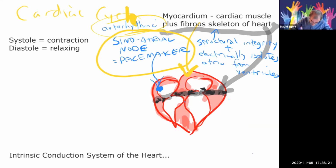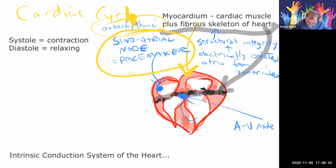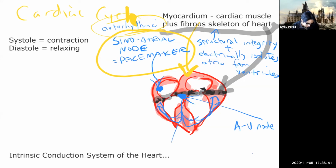Let's put in the other node, which is kind of right here, kind of right near, this is called the AV node, which actually is going to have all sorts of fibers that help spread the excitation to the ventricles. This is called the bundle of His.